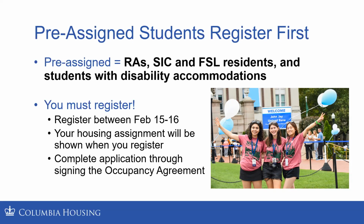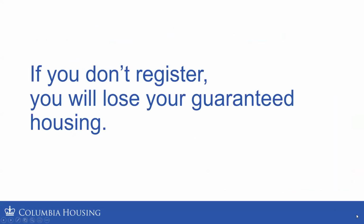So although these groups will already have their assignments, registration is still required, and registration for these groups will be February 15th and 16th. For these groups, registration will be from the beginning of the application with signing the statement of intent all the way through the occupancy agreement confirming their housing assignment. So this slide reiterates that even for this population, if you don't register, you may lose your guaranteed housing.